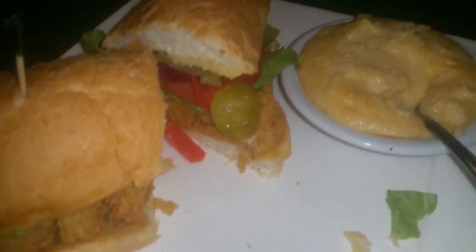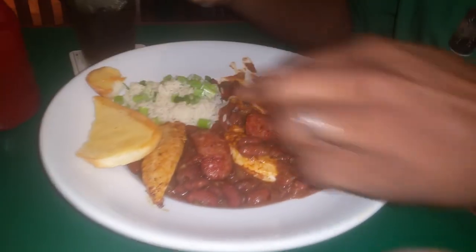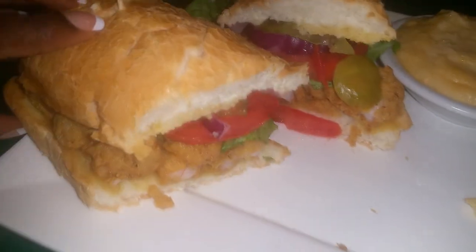I got a shrimp po' boy with cheese grits, and babe got red beans and rice with sausage and chicken. So this is what the po' boy looks like.